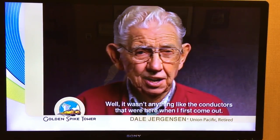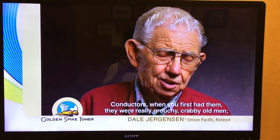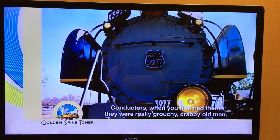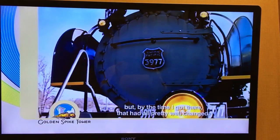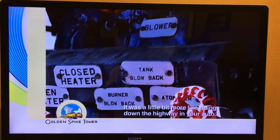Well, it wasn't anything like the conductors that were here when I first came out. The deep conductors, when you first had that, they were really grouchy, crabby old men. But by the time I got there, that had all changed. It was a little bit more like riding down the highway in your auto.